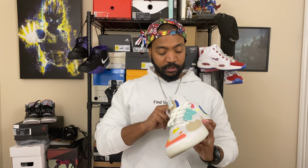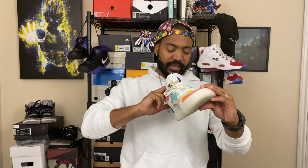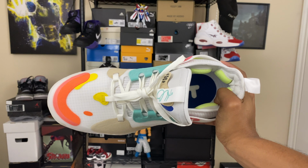Now, getting to the guts of the shoe, the first thing you'll notice is the heel padding, which I really like. It provides some nice cushioning on the ankle and Achilles area. So I really do like it. It almost feels like a memory foam type deal. It looks like it snaps back and should be long lasting and shouldn't flatten out anytime soon.